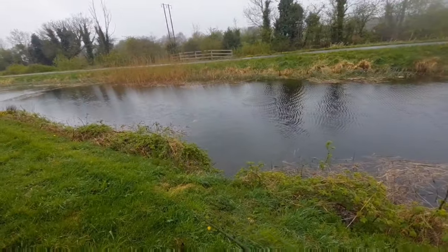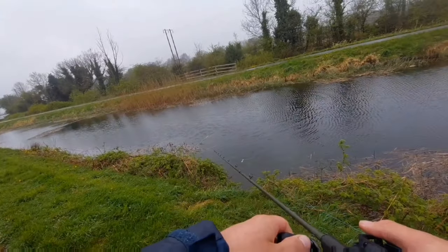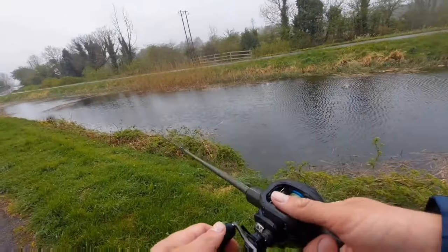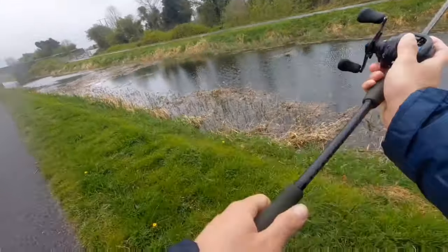Oh, it's a little tiny fish went up there. See, tiny. I don't think he had the hook in his mouth. He was that small. Like, look at him. He's a baby. He is so tiny. I'm not going to be able to hook him. He's that small.